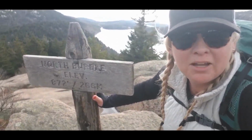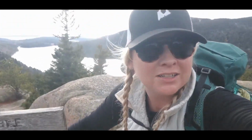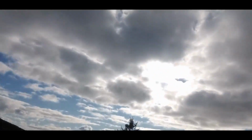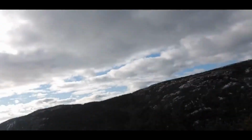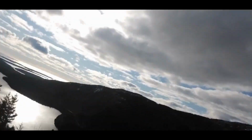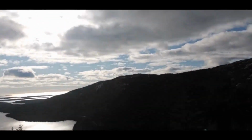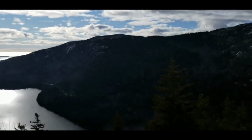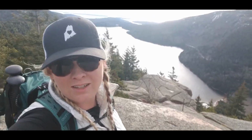Okay, North Bubble Summit, Jordan Pond, Pematic and Sargent, or I'm sorry, Penobscot and Sargent, Pematic, Jordan Pond. There we go. Look at that. Okay, I'm at the top of North Bubble Mountain. It is wicked sketchy coming from south to north, but otherwise all good. Really nice day out in Acadia.